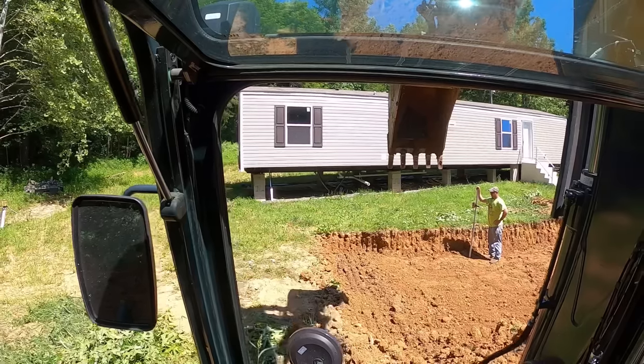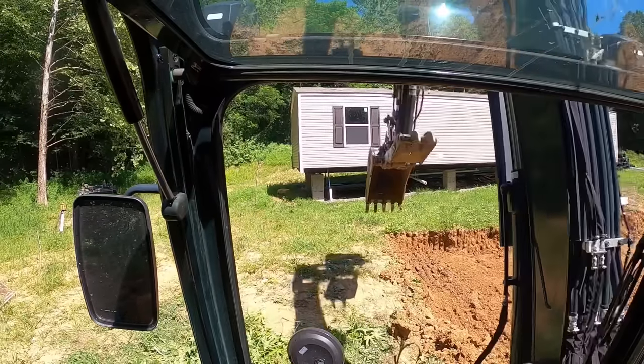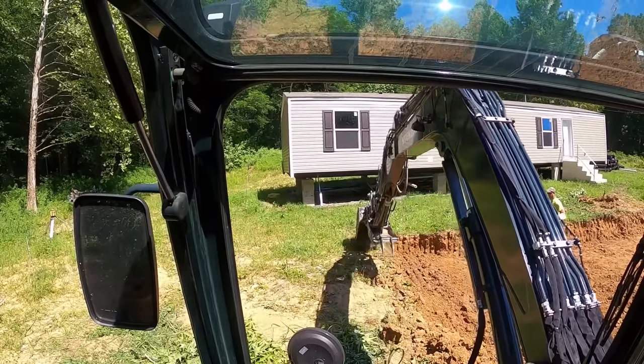Everybody, we're getting close to the two outside corners here. You see that corner stake over there, so we're going to go ahead and hog it out all the way to the corner, and then we'll come back and we'll get this last little corner to grade, and then we got to jump down about 2 foot and finish out the bottom of the field bed.